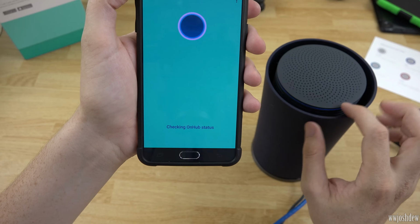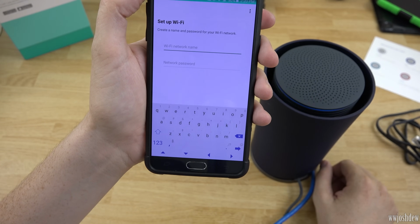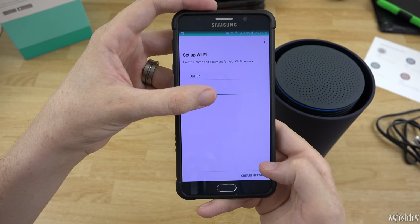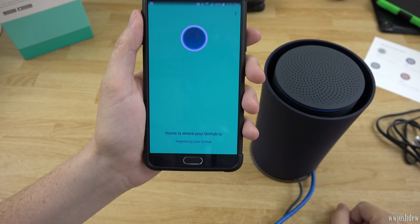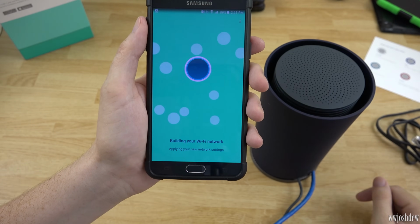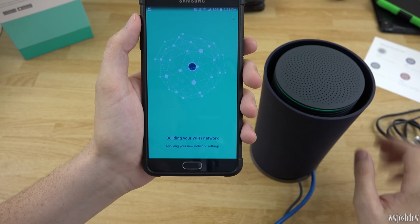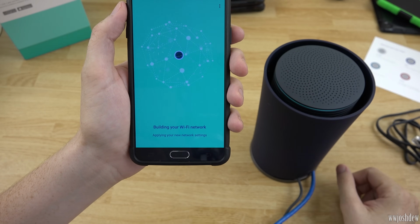Checking the status, you can see the light is pulsing. We're going to create a Wi-Fi name. For demonstration, we're going to go ahead and choose the name OnHub. And then you will give it a password and you'll hit create network. Now it's flashing kind of fast. Building your Wi-Fi network. Applying changes. It's making noises. It's like playing something.